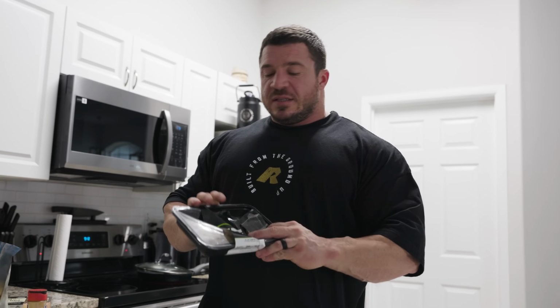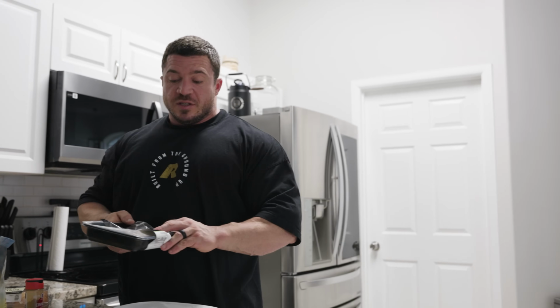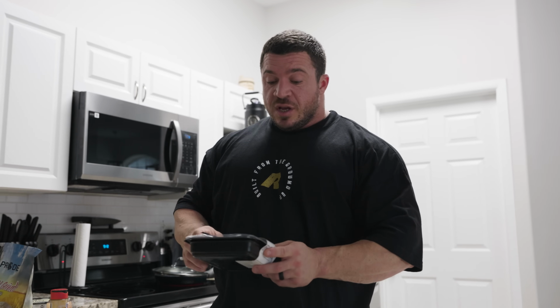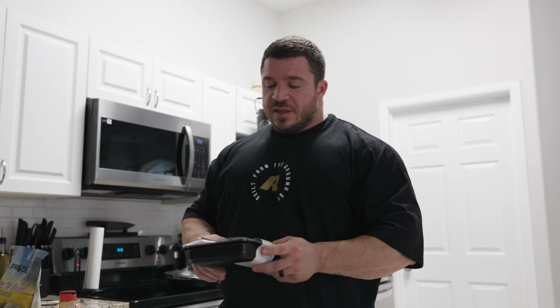Meal one of the day includes 4 eggs and then 5 ounces of chicken. Obviously we're just going to do this here on the stove top. For the 5 ounces of chicken, I use MegaFit Meals for all my protein sources. I do some ground beef, steak, chicken, as well as fish. Fish isn't in the diet yet, but it will be, so I'll get that ready.